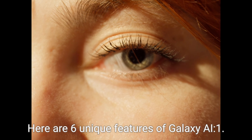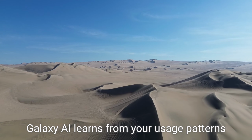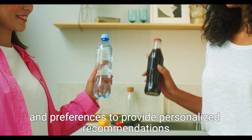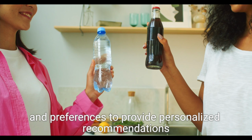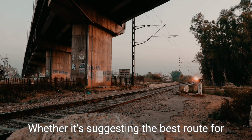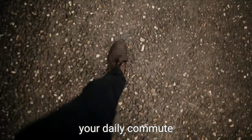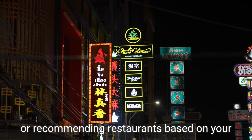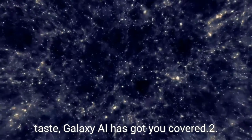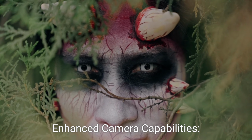1. Personalized assistance. Galaxy AI learns from your usage patterns and preferences to provide personalized recommendations and assistance. Whether it's suggesting the best route for your daily commute or recommending restaurants based on your taste, Galaxy AI has got you covered.